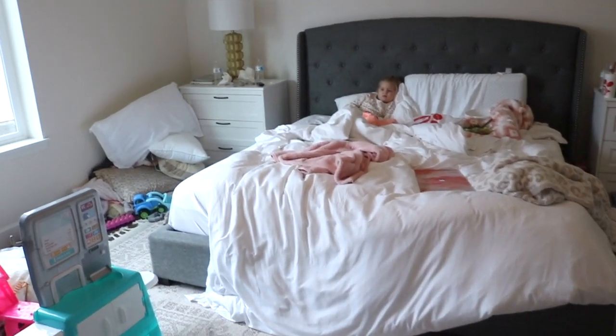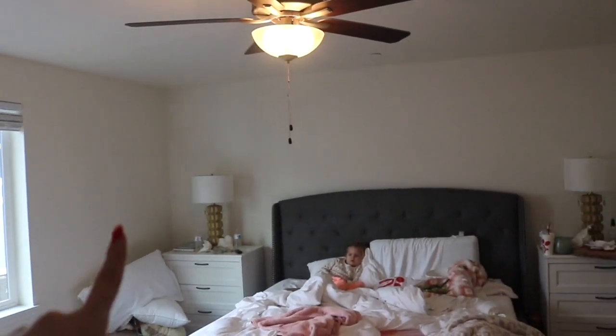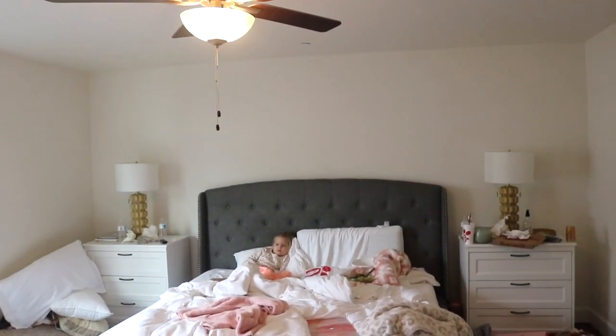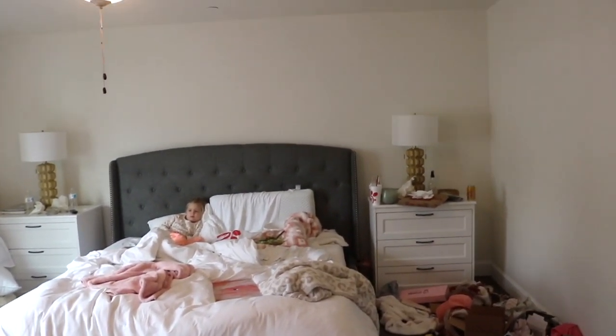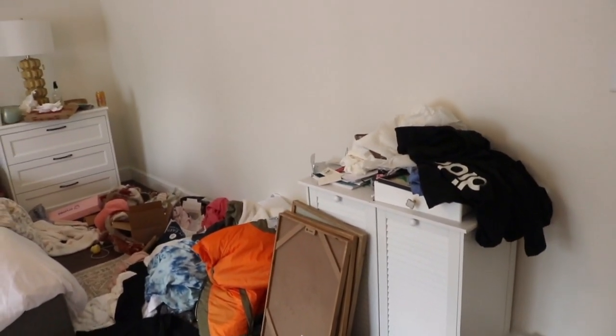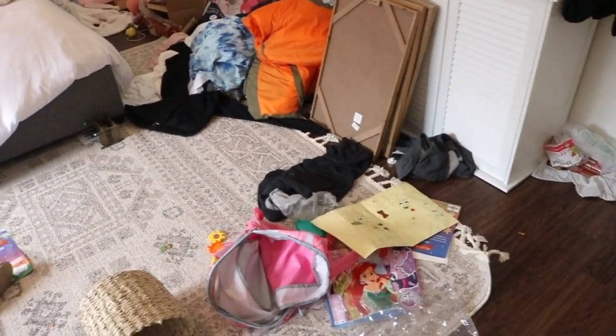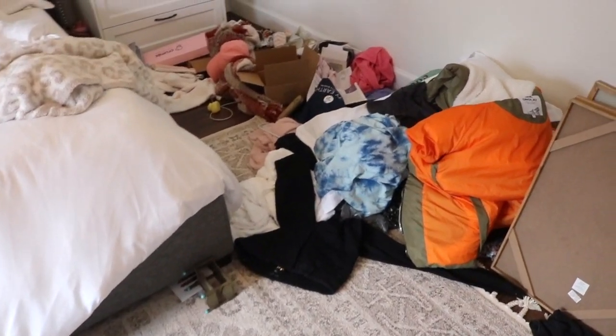So we are gonna do a full transformation. I'm going to be putting some curtains up, hanging some pictures against the bed area. I have some new pillows, some new fun things for the nightstand. I will be moving this guy out and putting it in our closet. Obviously there's just so much cleaning to do, lots of laundry.